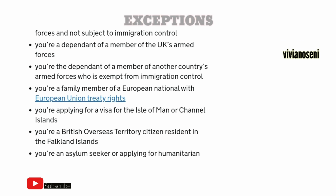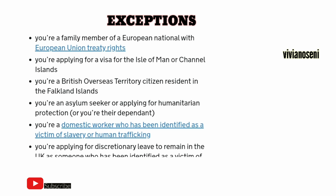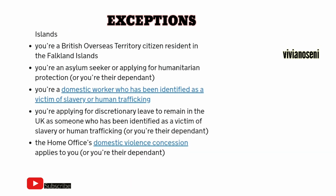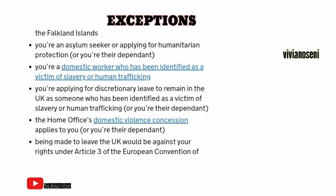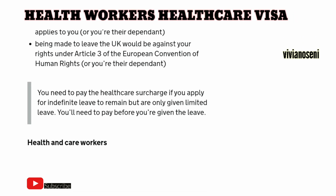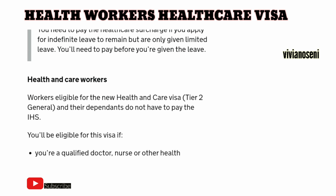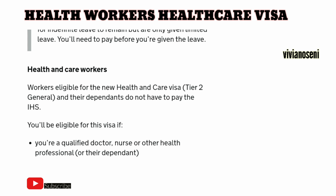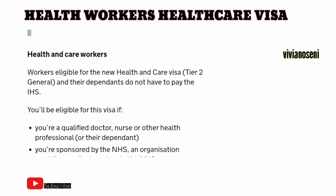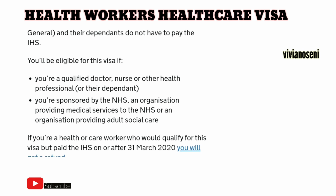If you apply for indefinite leave to remain but you are given limited leave, you have to pay for your IHS fee to get your visa. Now, for health workers who are in the UK under a visa, you are eligible for a healthcare visa and you do not need to pay the IHS fee. You'll be eligible for this visa if you're a doctor, nurse, or any other occupation on the list.